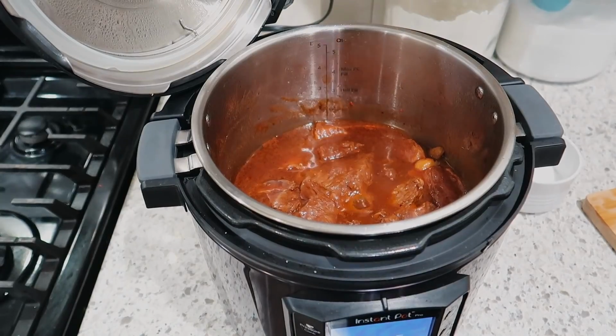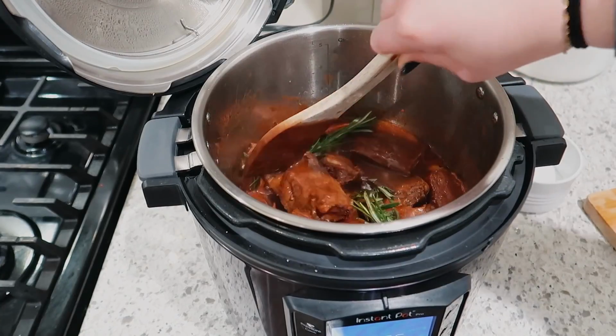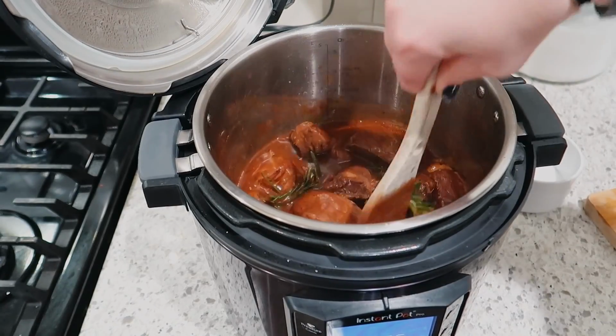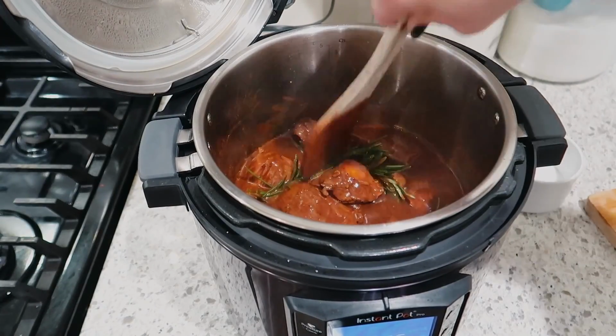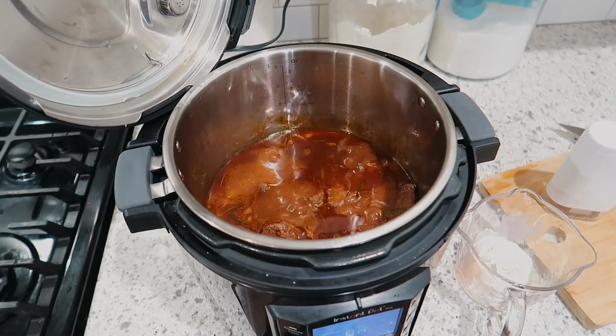You know what I did? I totally forgot to add the rosemary. I was getting ready to clean stuff up and I was like, I don't think I put that in there. So here we are, putting in the rosemary. There we go. All right, so the beef is done.